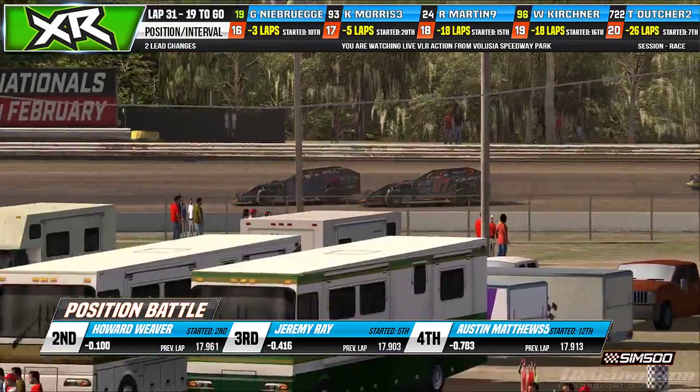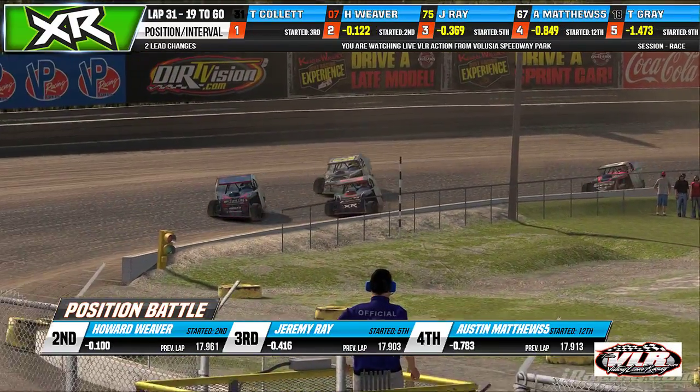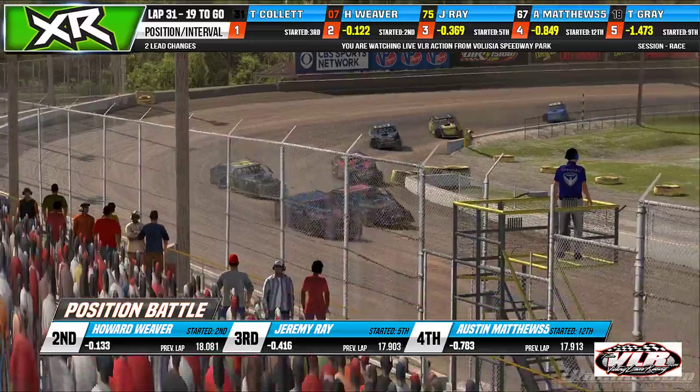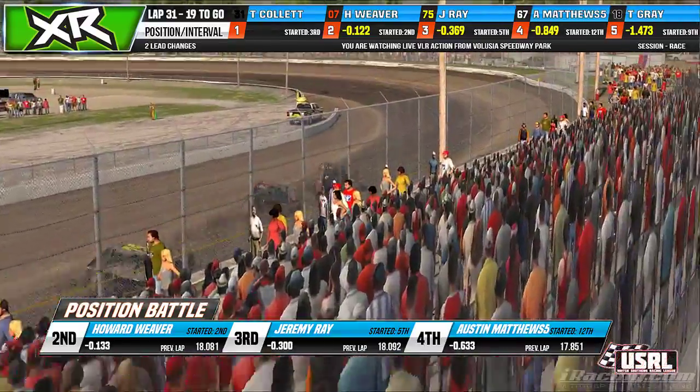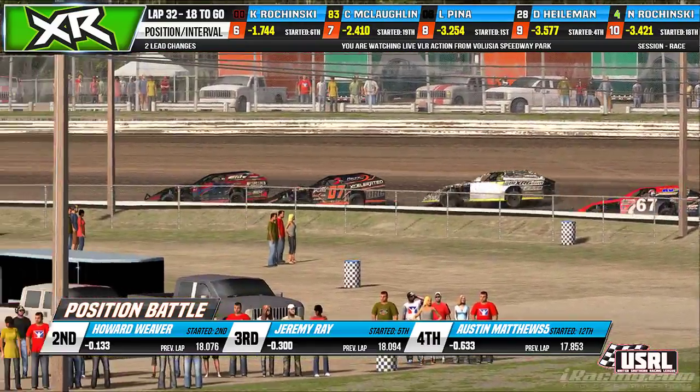We got Howard Weaver now looking to the inside in the middle of 3 and 4. He's to the inside. He's going to give him a nudge off of turn 4. And Collette going to nudge him out there, but he's going to peek back to the inside here in 1 and 2. But it looks like Collette's going to shut the door on him again.